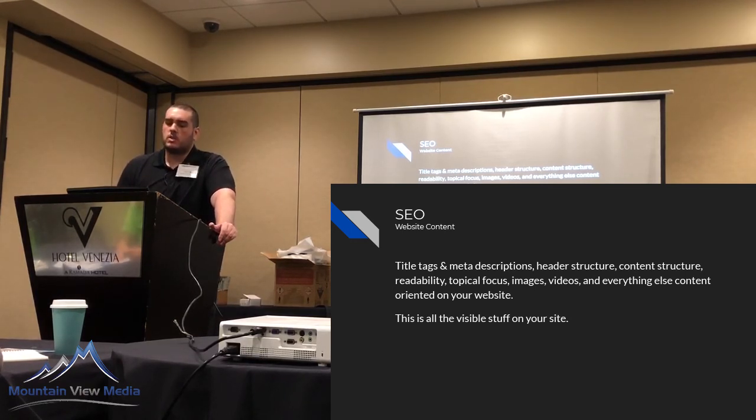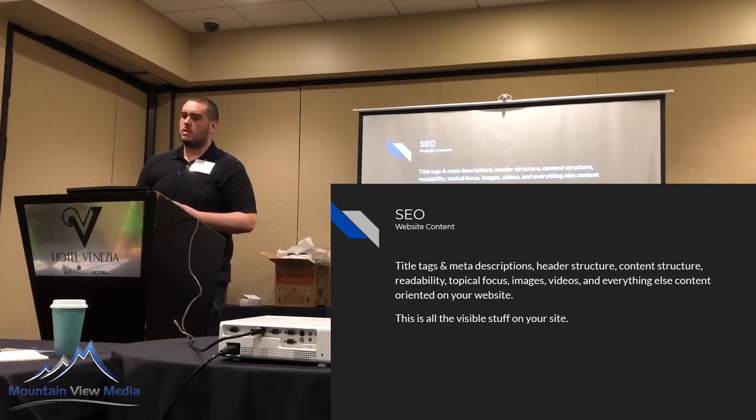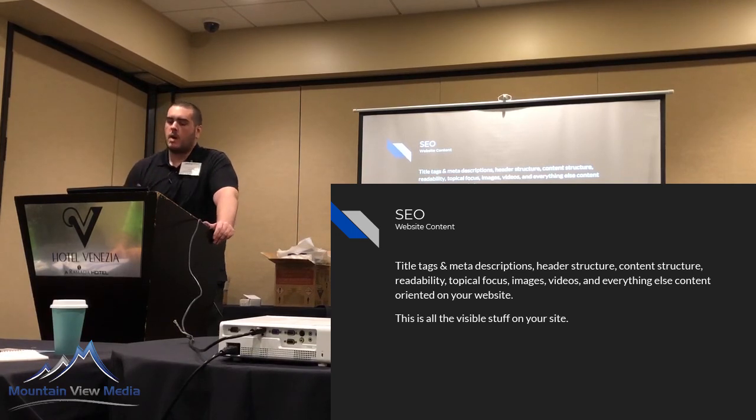One thing you do want to make sure that you don't do is make multiple pages competing for the same keywords. That's when you get into sort of self-cannibalism and your website doesn't rank very well. So by optimizing pages for unique keywords, it increases your odds to rank number one for that keyword.